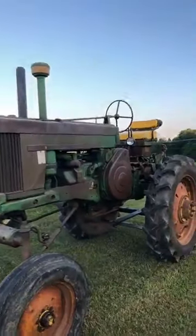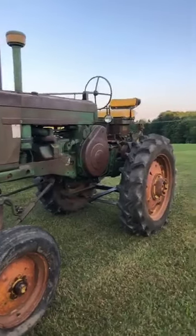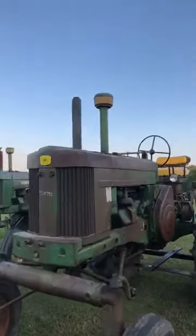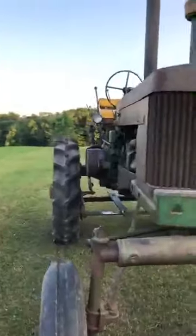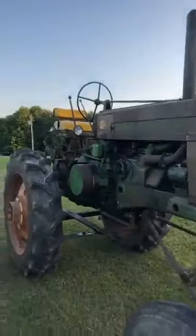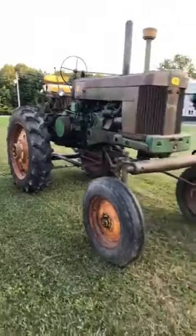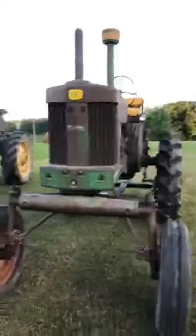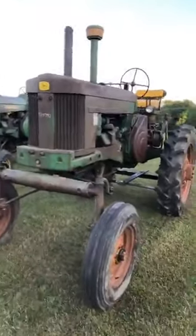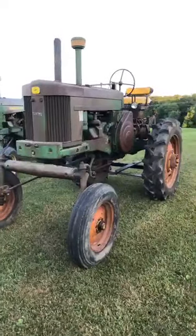So this is a Black Dash 720 high crop, second year of production, 44 total built. I don't remember if that's both years or just the second year. We might have replaced the emblem on the front, but it's 99% original, the way you don't find a high crop anymore. Love it to death. It's going back into the shed here, but I thought y'all would like to see this son of a gun because it is cool. It doesn't get out very often. And that's the 720 Black Dash Pony Start high crop.